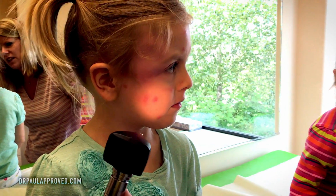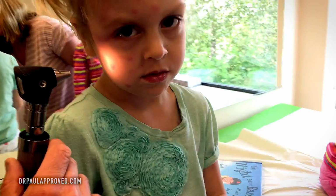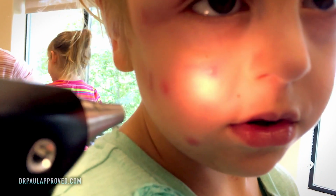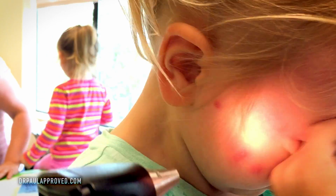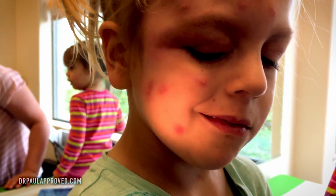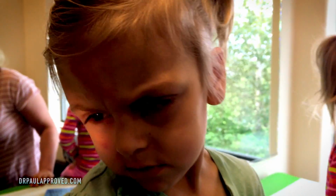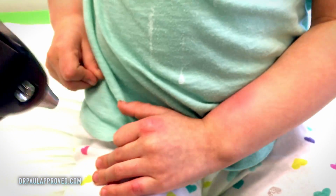Okay. So on these you can almost get the sense there's a little bit of fluid in them, like that one right there on the cheek. They look like little whiteheads, kind of. The difference between what we call in medicine a pustule or a vesicle is a pustule will have pus in it, more thick, whitish stuff, and a vesicle will have clear fluid in it. It's an important distinction.